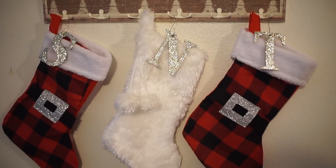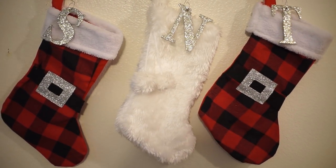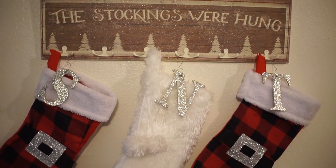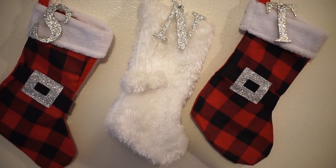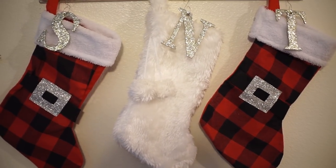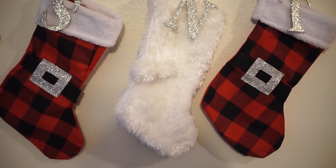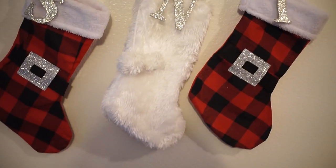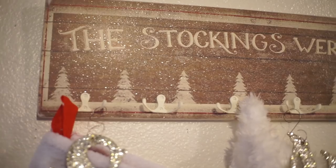So as I was saying, I feel like they complement each other. They go really well with each other, and it's just something different. I always just get regular red stockings and put their letter on them, but I wanted something different this year, something with more style. So I really like these Santa ones with the pattern for the boys, and then for Naraya, that little fluffy one.